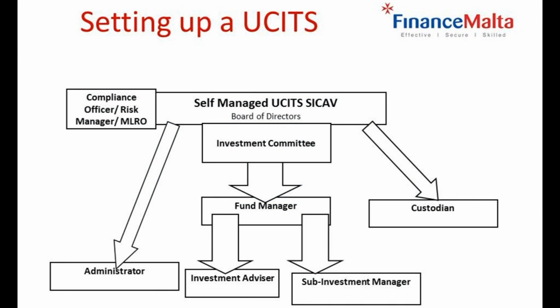The self-managed UCITS is also required to assume responsibility for risk management within the fund. So this is typically satisfied through the engagement of a risk manager. The risk manager, again, would be responsible for the implementation of the risk management policy of the UCITS, but the day-to-day risk management would again be undertaken at this level. The fund manager would typically be the entity which would also handle the day-to-day risk management.